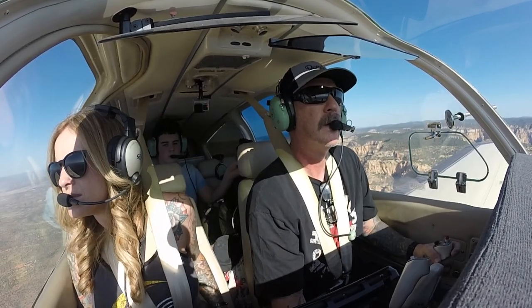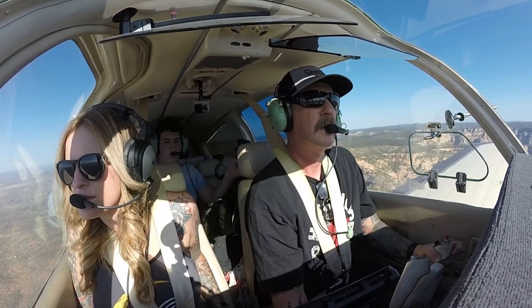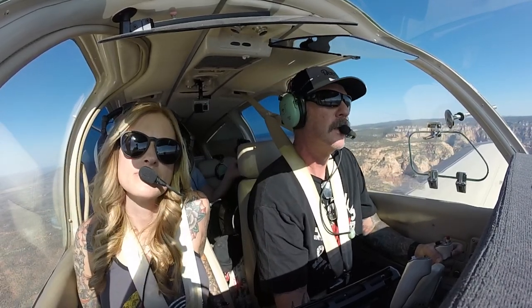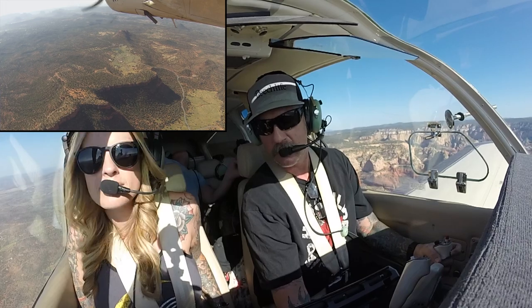Sedona traffic, Dakota 157 Romeo Juliet, self parking, taxi to runway 21, Sedona. Sedona traffic, Mount Bonanza is 5 miles west of the field, 6,400 descending. We'll be entering on the 45, left traffic, runway 3, Sedona.